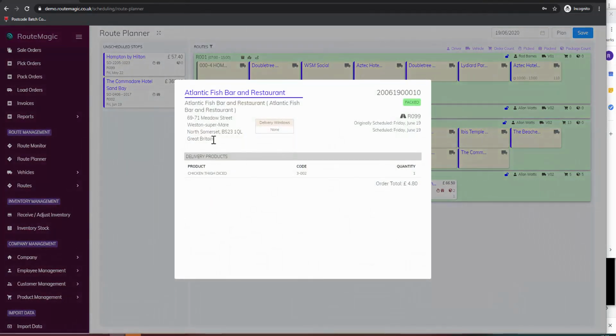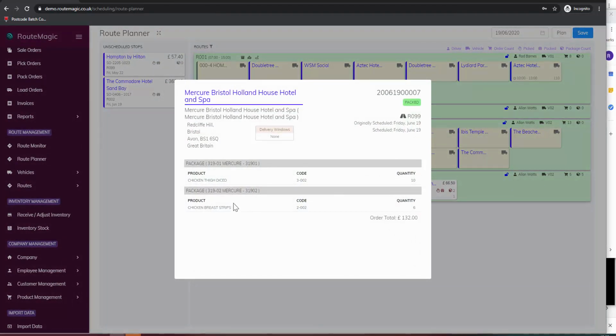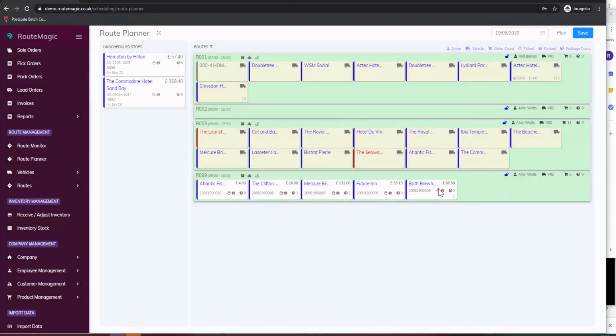On this order I'm delivering individual product which I will pick from my van, whereas on this order I'm delivering packages or pre-packed items. So all my driver has to do is select the correct box, which is indexed here and shows a barcode, and that can be confirmed both at loading and unloading and delivery to the customer. So I have my 5 deliveries to make.